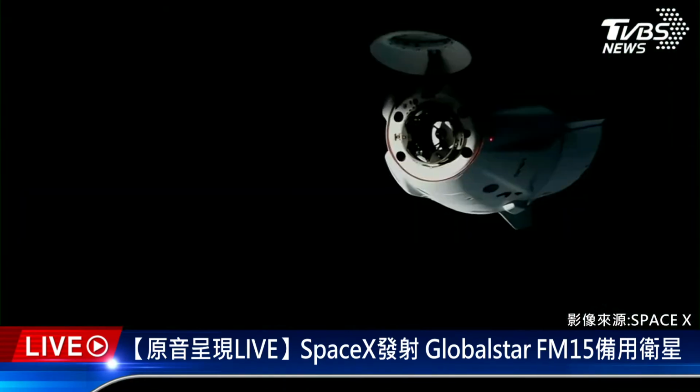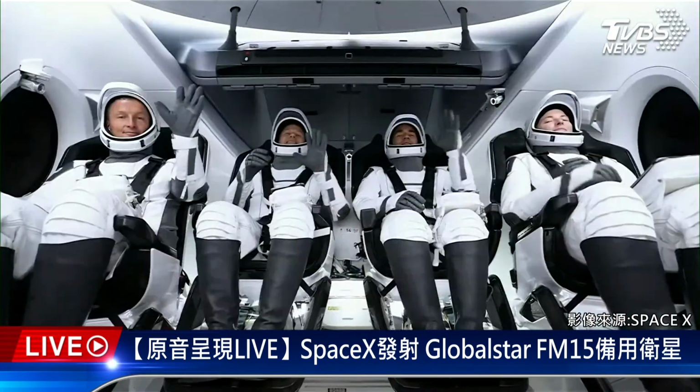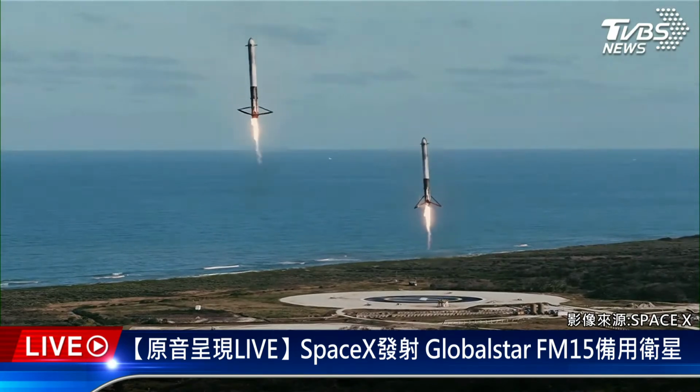Dragon, separation confirmed. Stage 1 is transonic. Landing legs have deployed. And Falcon 9 has landed.